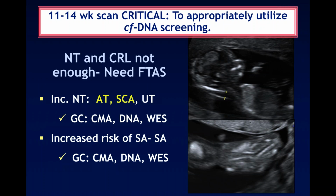This fetus here was sent in, had cell-free DNA screening, which was normal. You can see that it has some micrognathia, a little bit of a prominent nuchal translucency, but has scoliosis and hemivertebra.